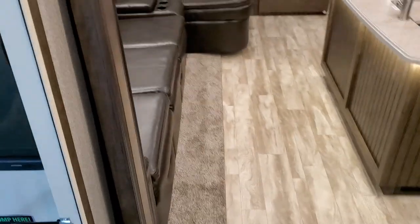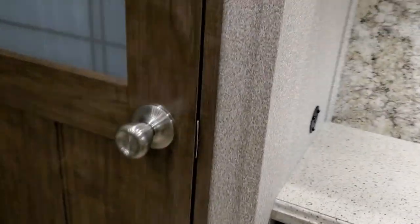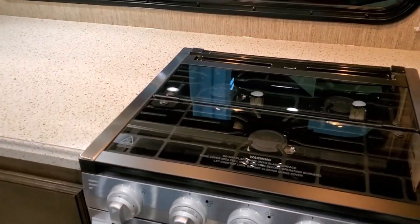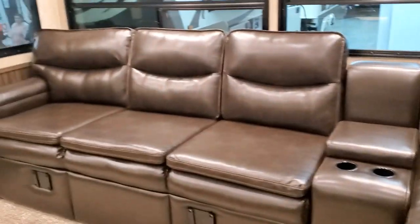This is your living area. Some storage down there. This is your more storage. This is your fridge. Big fridge, microwave. This is your TV, fireplace. This is your living area.